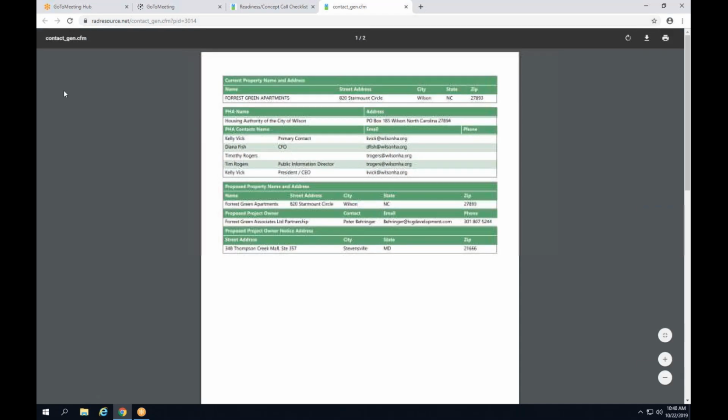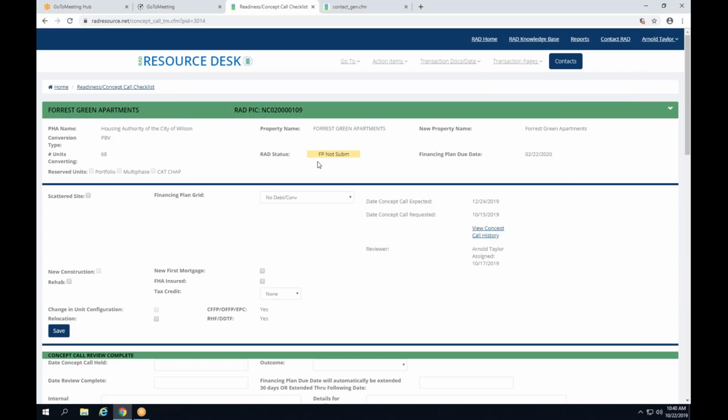All right. So once you have got that list together, you put together your date for that concept call. How long should I wait? I would say within the next few days, because what I'm going to talk about next is what you need to do to get prepared for the concept call, which is not too much, but there is some work that needs to be done.